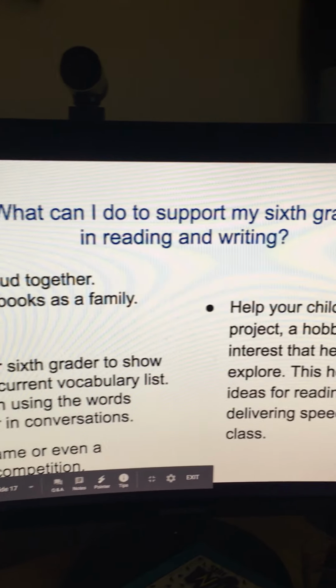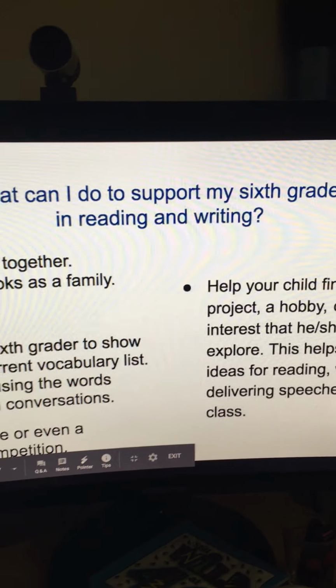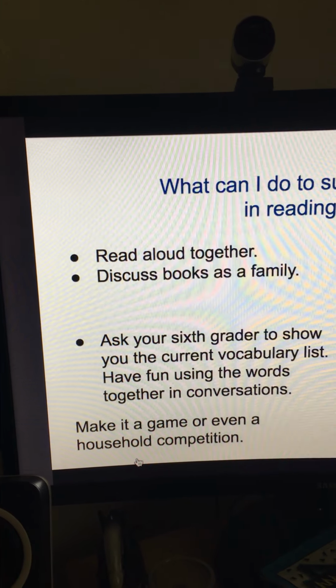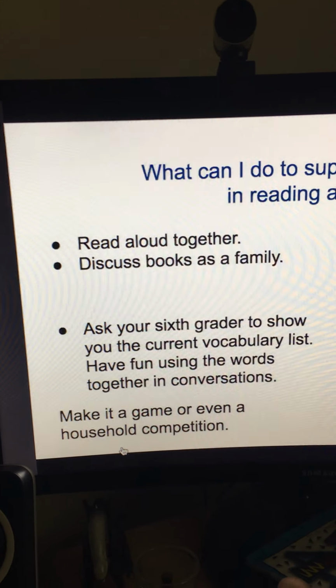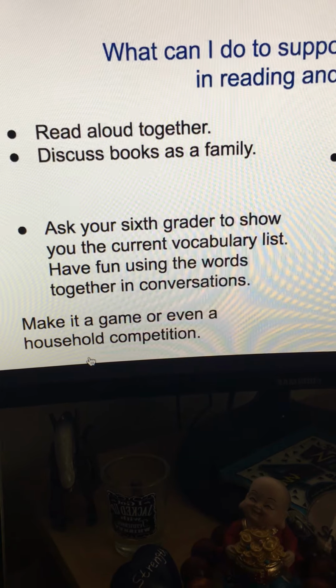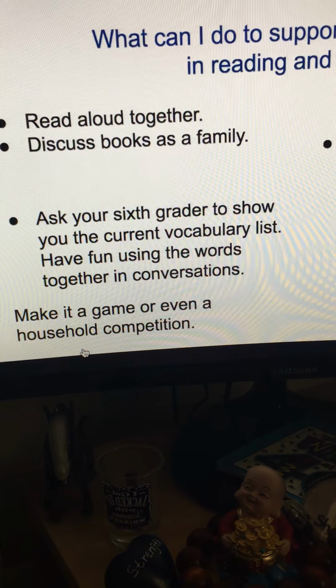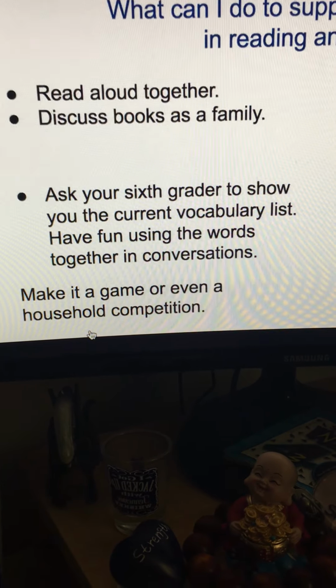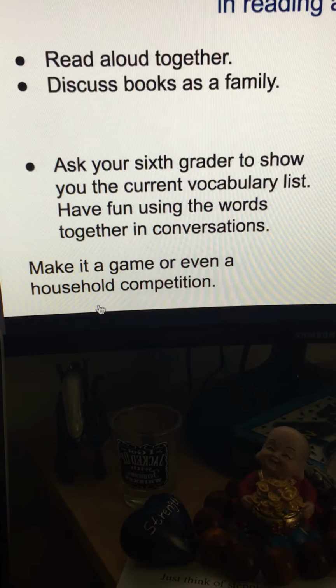Parents always ask me, what can I do to support my sixth grader at home? And I think the number one thing that I could say to you is read aloud together, discuss books together, talk about what you're reading, ask them about their books. They have a vocabulary workbook. Ask them to show you the list, or have some fun. Make it a game. How many times a day can we use this word? Who can use this word more often?